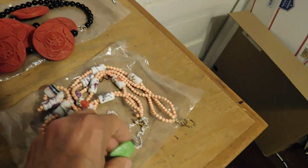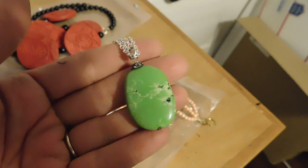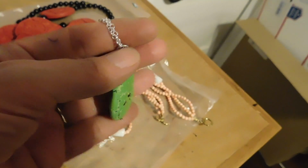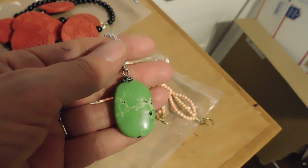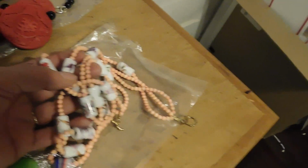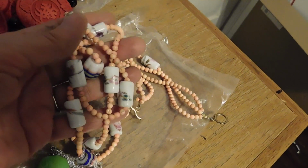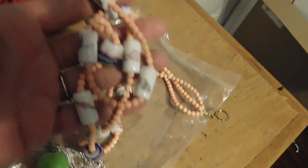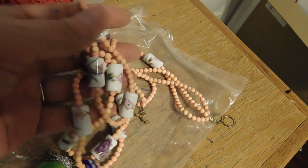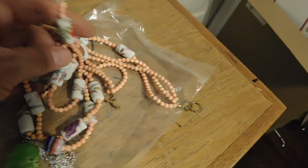And then to another one of my really good customers who's been buying a lot from me lately. She bought two pieces this time. This lovely green turquoise pendant. Let's see, that sold for $34. And then this hand-painted ceramic bead and possibly coral artisan-made bead necklace. These beads are really kind of special. Each one's hand-painted. Really pretty. And that sold for $19.